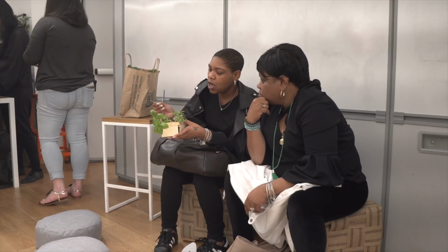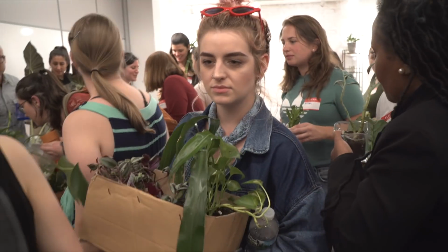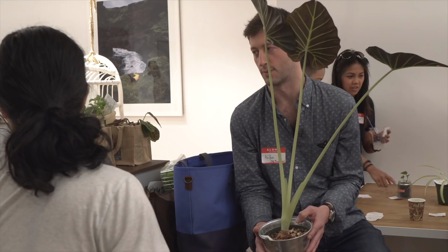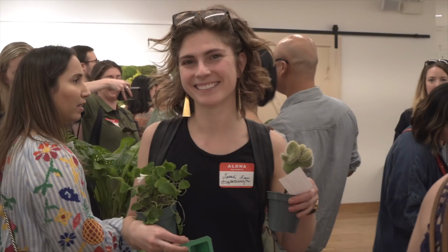After the panel, we got to swapping. Admittedly, it was a little chaotic, and some plants were swapped multiple times. There was quite the selection to choose from: bromeliads, succulents, alocasia, prayer plants, and even some mangrove trees. At the end of the event, people seemed pleased with their newfound plants.